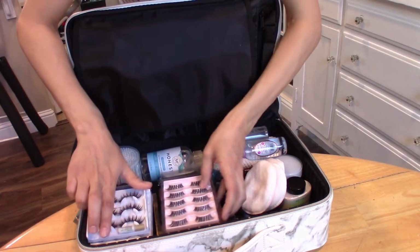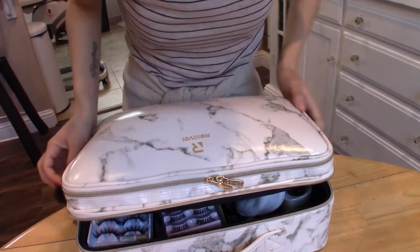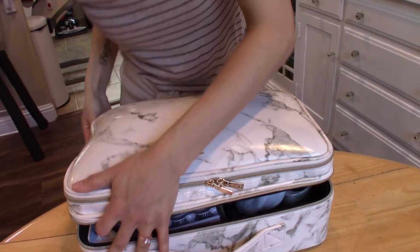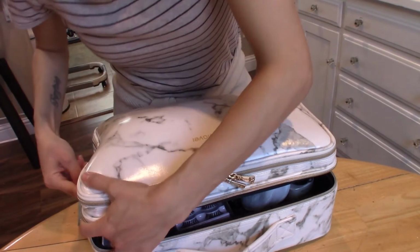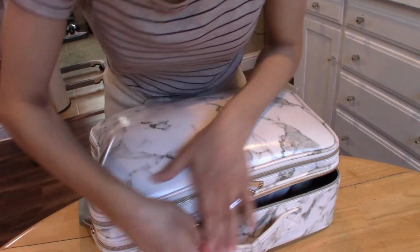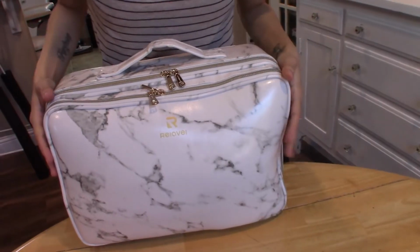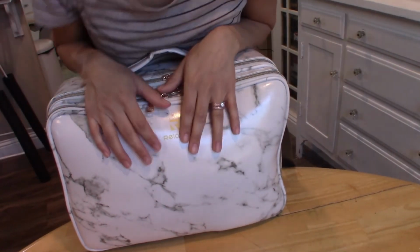I make sure that it all fits well. Put this inside. And that goes. And now it's like 50 pounds. And now we can get back to the end of the video. I wanted to start with like brand new products for my makeup kit just because I just feel like it's the right thing for me to do.